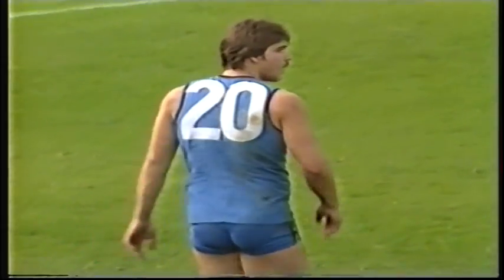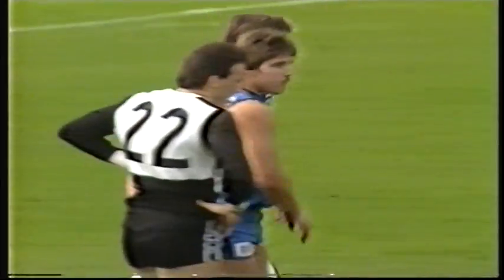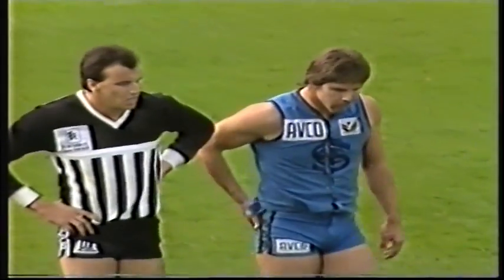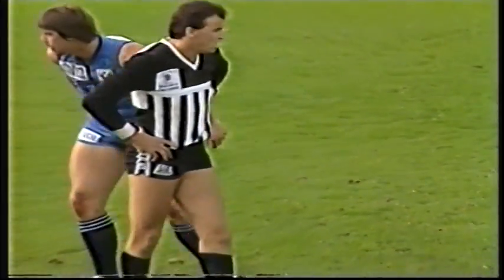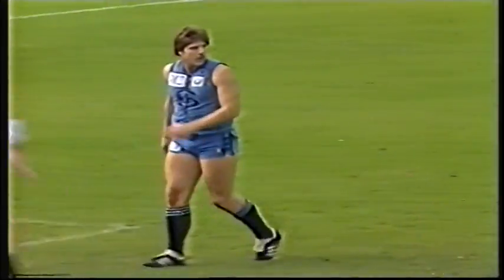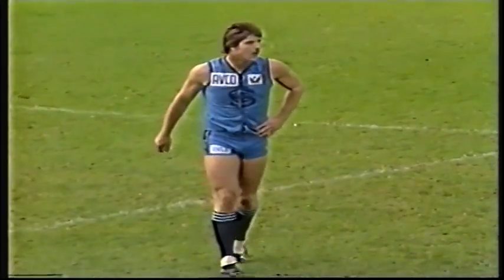Well, they certainly come along the outer side of the ground there brilliantly. Smith's been involved in both movements. When he got it to Painter, I had a feeling that Painter with his left boot might have gone for home, but he didn't. He brought it back. Wilmot took his 4th mark, and with his 4th kick, he booted his 4th goal. Fantastic effort. The move has been made.